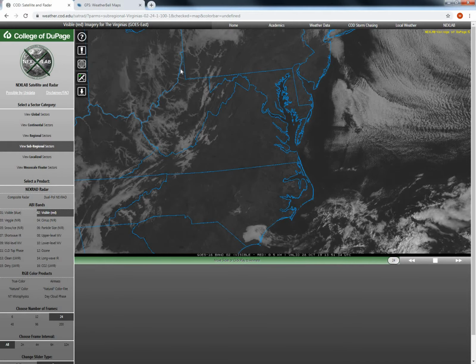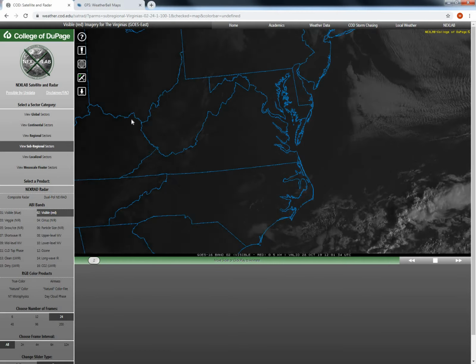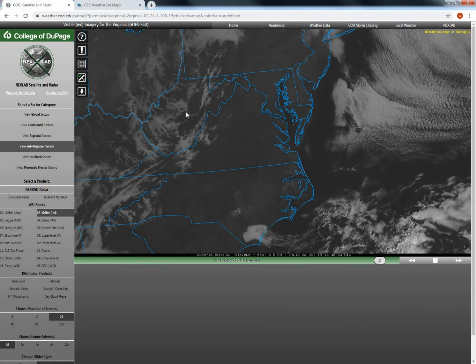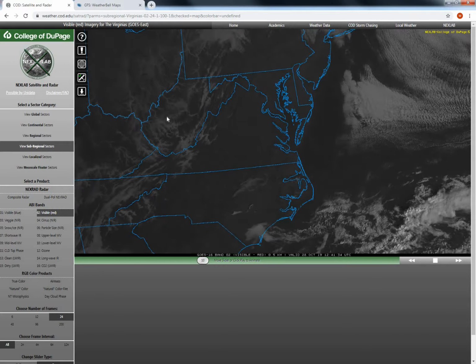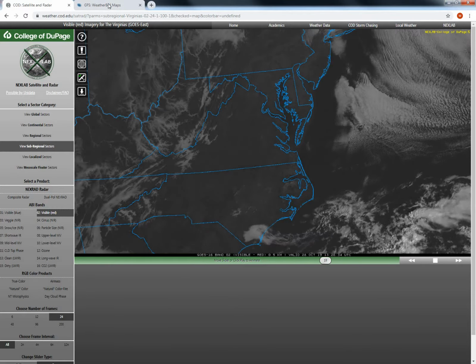Pretty cool looking visible imagery this morning over the Ohio Valley and the Appalachian Mountains. There's a lot of fog across that area, especially along the riverbeds and streams. You can see that, and neat imagery this morning across that region.